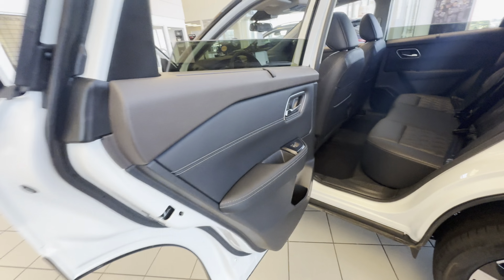In the back here, it is a power lift gate, so you press the button there, trunk opens up. You can do the kick motion underneath as well. Nice big trunk, seats do fold down completely flat, 60-40 there.